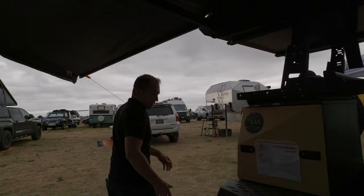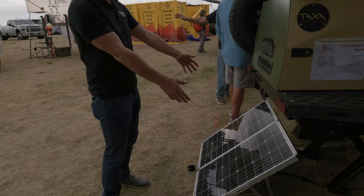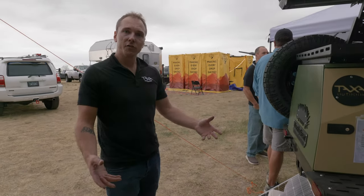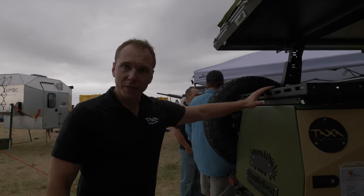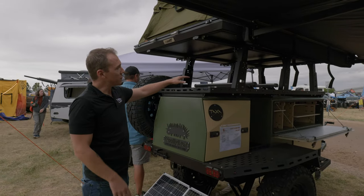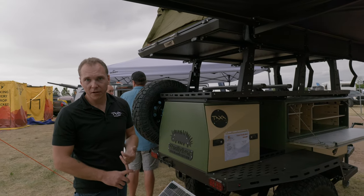As we work our way around, the solar panel, we include these with the units. So this is a ZAMP, I believe 170 solar panel. Keeps you charged when you're off grid. And then this whole area on top of the Woolly Bear really allows you to store additional goods. So there's some Thule bars that mount inside there. You can put any Thule accessory on them.